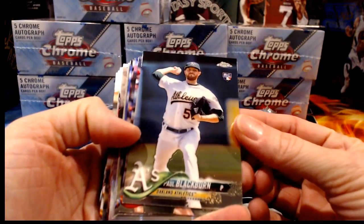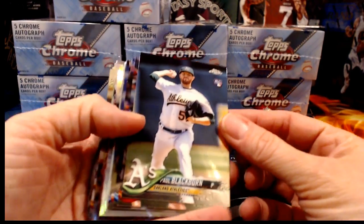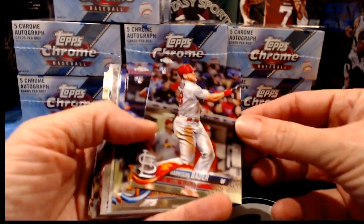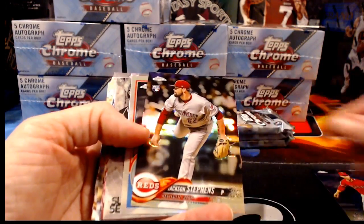Gene, you were married at Great American Ballpark in front of the Reds dugout. How'd you swing that, man? You must know some muckety mucks there, huh? They let you get married at Great American in front of the dugout.